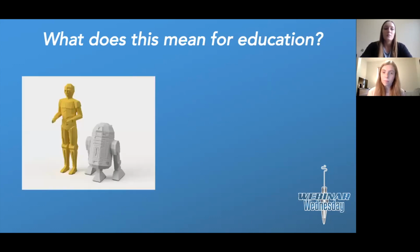Five to ten years ago, we were maybe printing figurines and toys. Students would find an STL file on the internet. And it's great to inspire students to be creative and to create things and to watch the technology in action. But now it's time to take our teaching to the next level, and we need to focus on the material science, the design engineering, the application-based design.